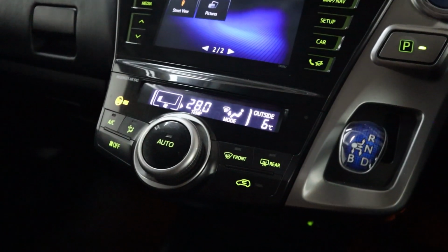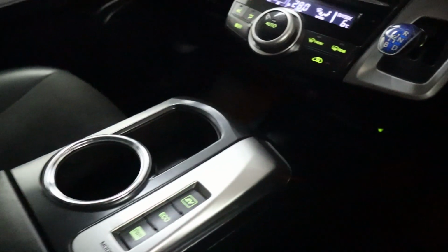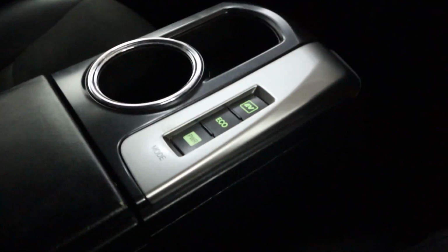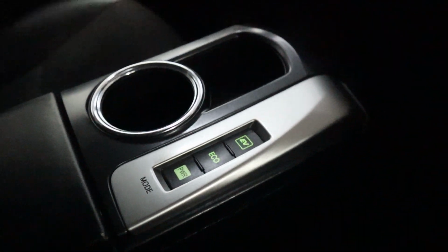Beneath this you'll find climate controls, a nice big centre console with storage, additional cup holders and some different options here like full EV mode and eco mode, and then storage inside your armrest.